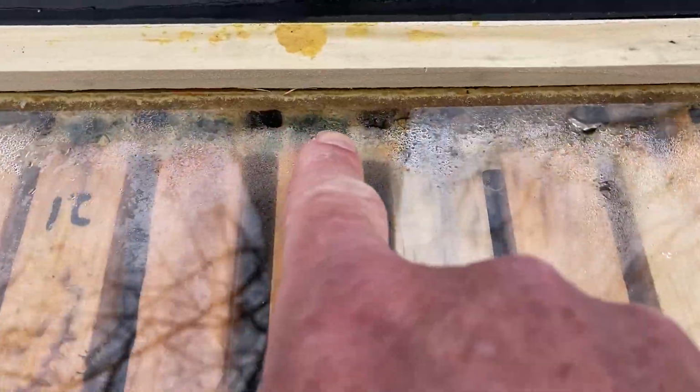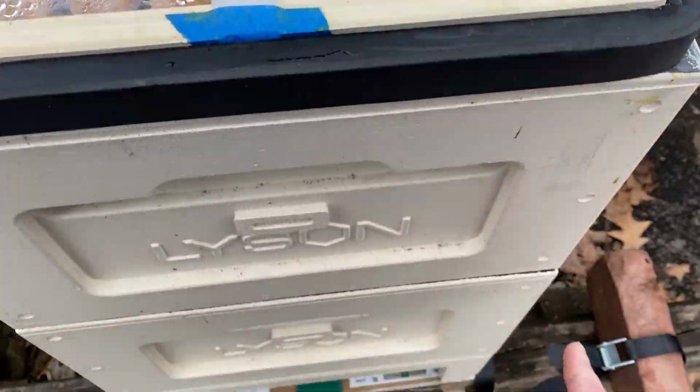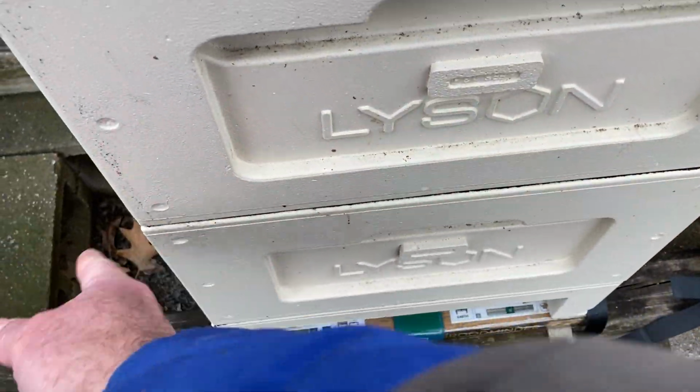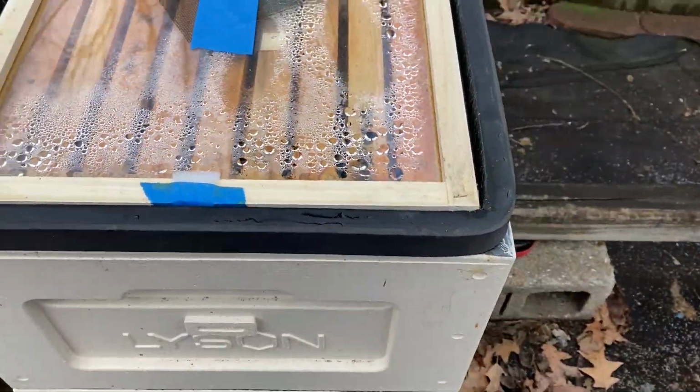I'm getting some moldy frames. That very well could be because of this. The true test of that will be if there's mold along these. That'd be a lot to do with the inner cover. There's a lot of bees in there. Their weight's still fine, so they're okay.